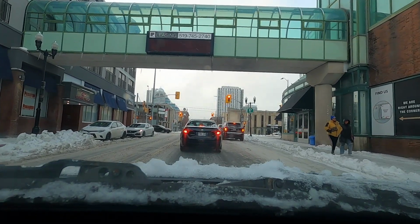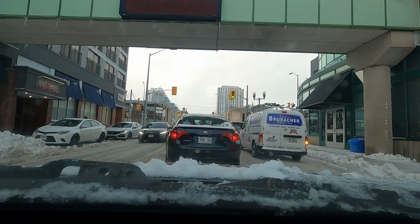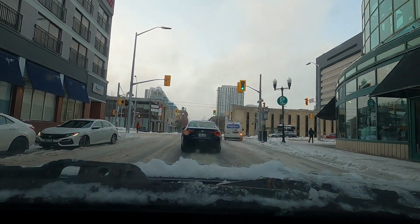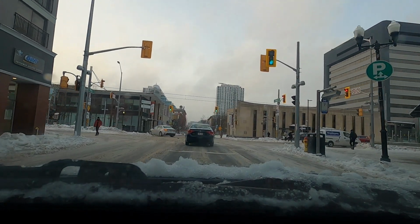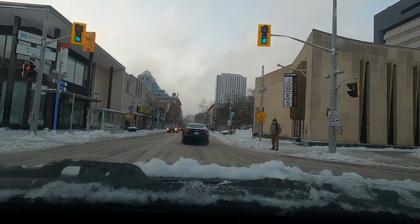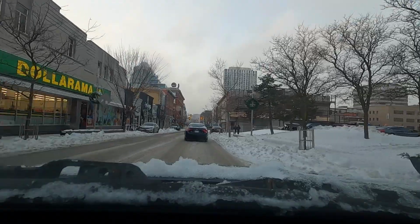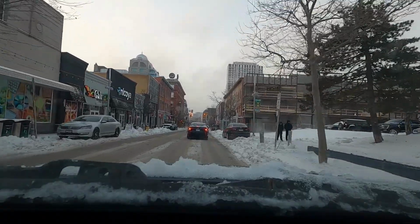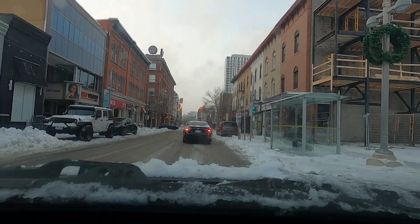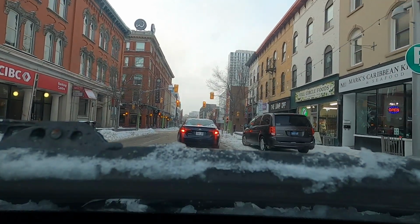See, so now we can't tell if this is a left-hand turn lane or if it's just straight. And nobody's got signals on. I guess that van's got his right turn signal. So here you go. This is what it looks like to live in a medium-sized Canadian town after we get a little bit of a winter storm.